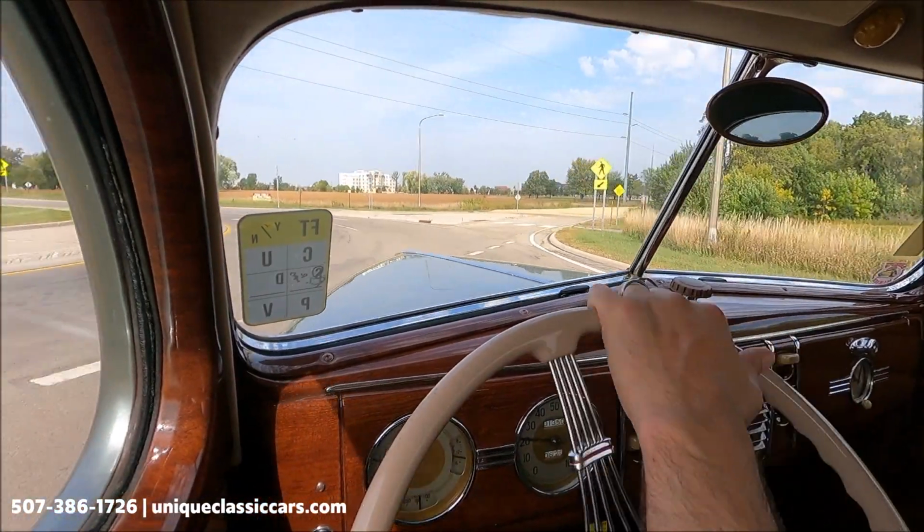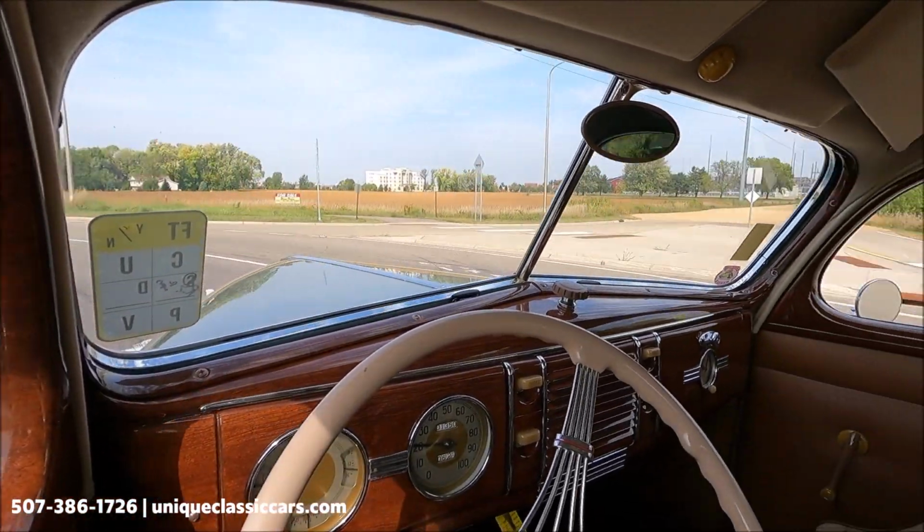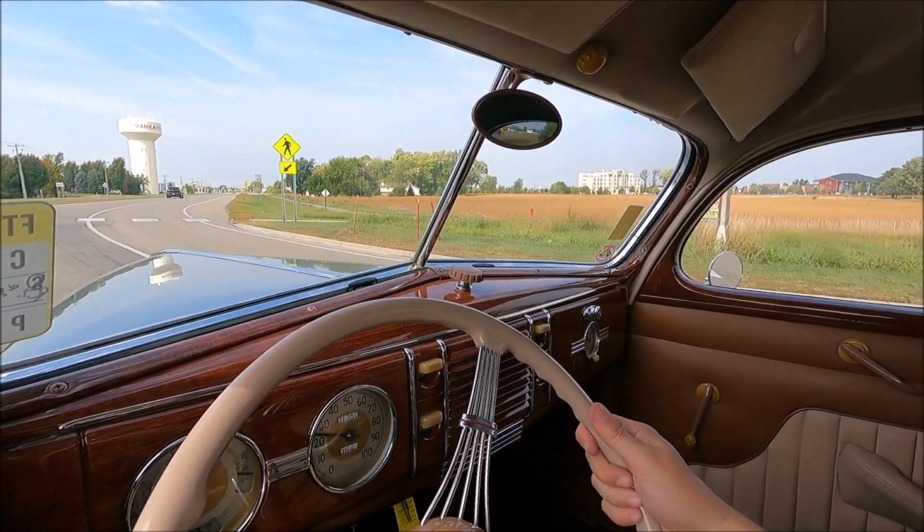One of the best body styles, I think, to come out of Ford in the early years. The front end of this car is very iconic.